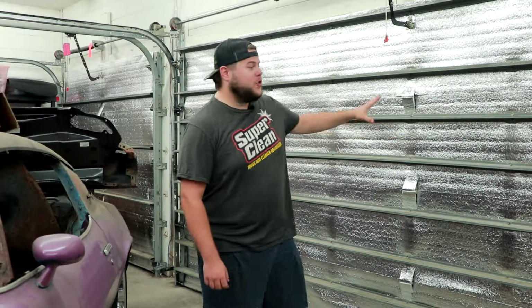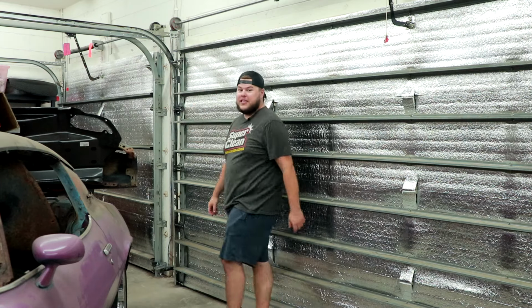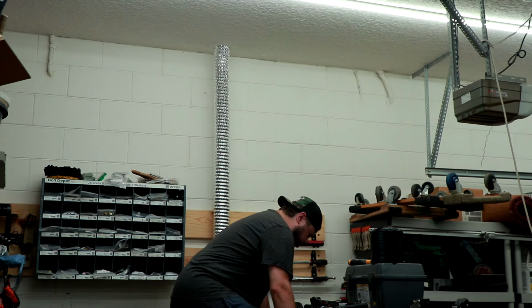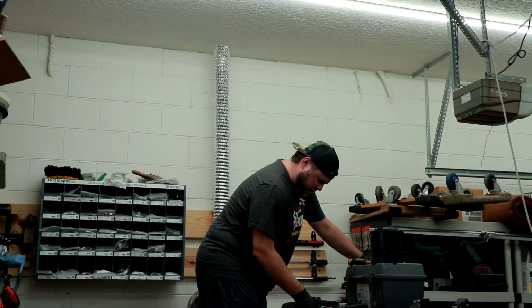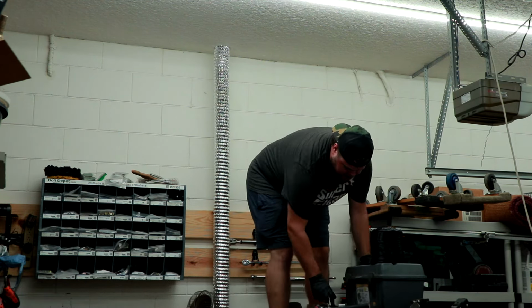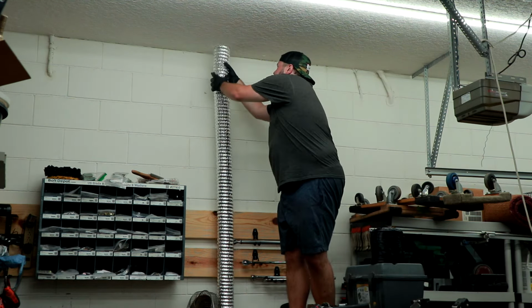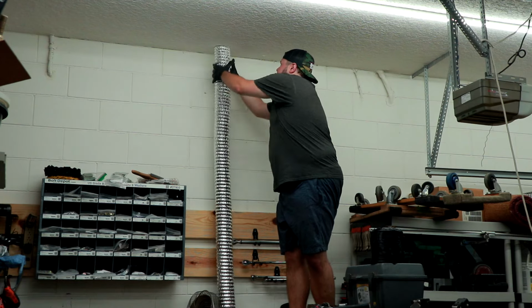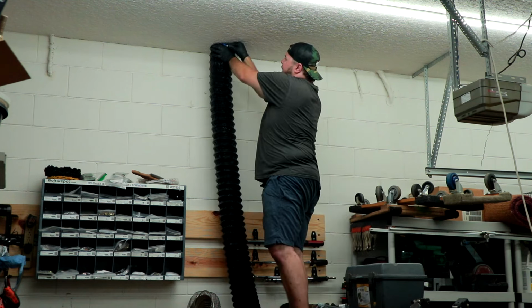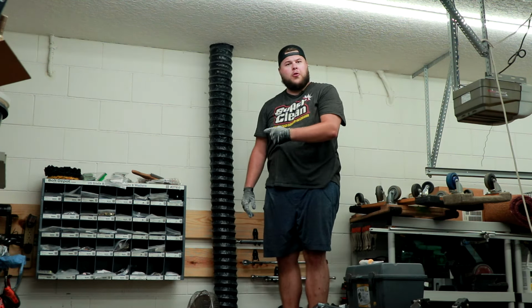So now with the garage doors fully done, it's time to hop back to the air conditioning system and get that new 6-inch pipe hooked up. It's time to cut our new 6-inch hole, which means me going back up on my very professional scaffolding here, almost stabbing myself in the foot on the way up, and this just comes back out. Ta-da! All right, new pipe's up, hole is cut.